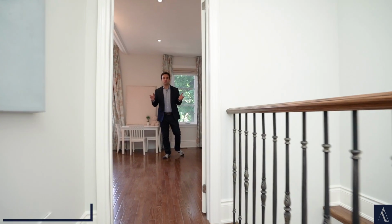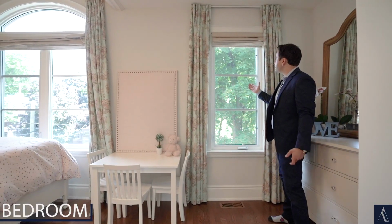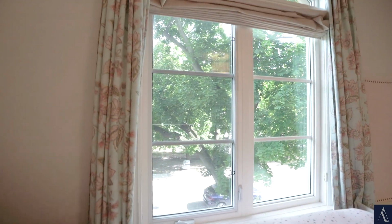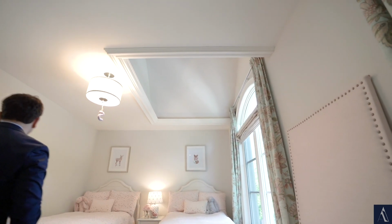This is another favorite of mine. I don't even know if this should have been the master or not. It's so terrific. Overlooking the park, facing the trees, just like you're in a treehouse. Really, as I told you, location is absolutely perfect. Vaulted ceiling with the big arched window to allow maximum light coming in.